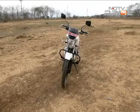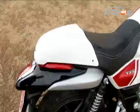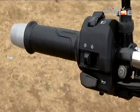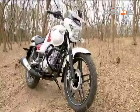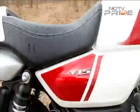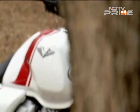Priced at 62,000 rupees ex-Delhi, which includes standard accessories like the rear seat cowl, an additional grab rail and a crash bar, the Bajaj V15 isn't what you'd call a very expensive proposition in this segment, sitting right in the middle of the 125 to 150cc segment. What it does offer is a different commuter motorcycle, both in terms of looks and performance.